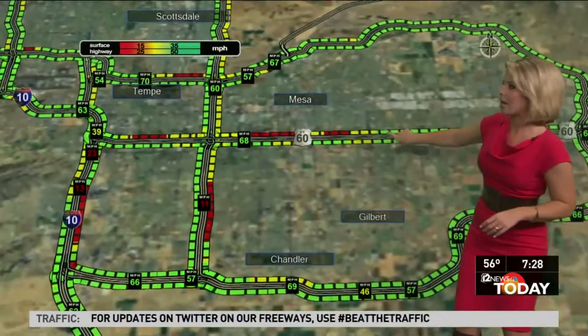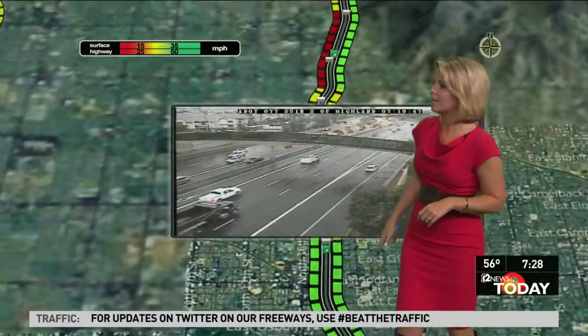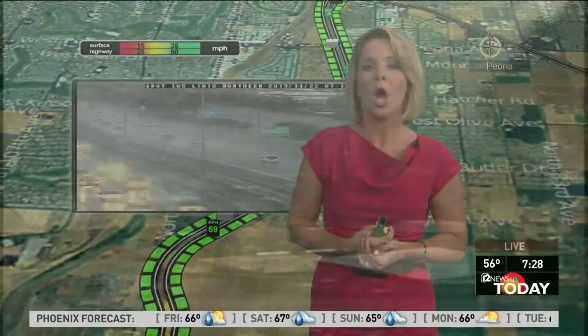Taking a wider look, the 60's backed up all the way to Higley. The 202 is really busy just out of the 101. Another crash to get to. This one's on the 51 as you're heading northbound at Highland. Another one on the 101 heading northbound at Northern here this morning. And then we have road closures. Loop 303 is the best option this morning.